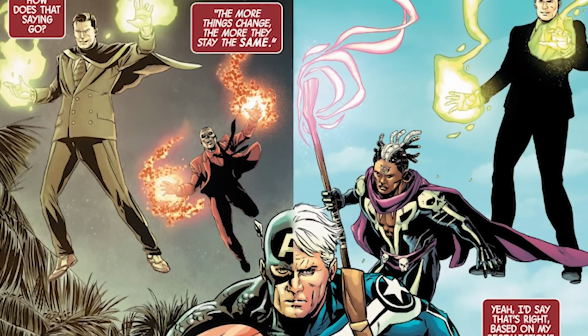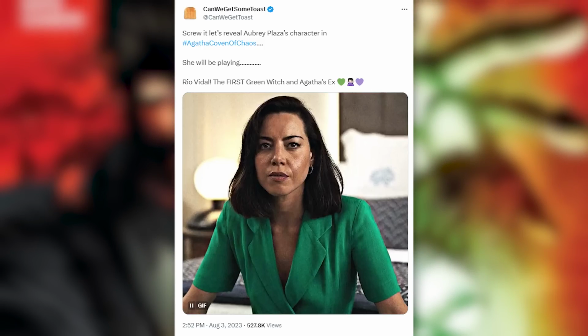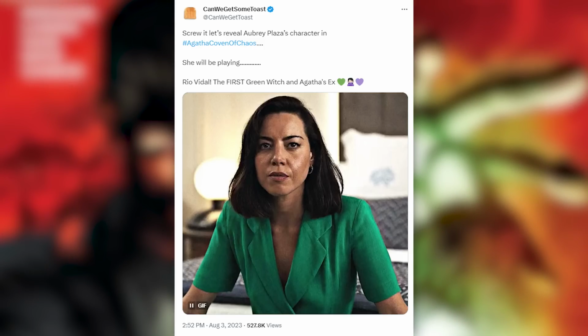Now, this book features the first appearance of the Emerald Warlock, and the reason why we're seeing speculation this week is because of a tweet from notorious Twitter or X user and Marvel leaker Can We Get Some Toast. The tweet reads, Screw it. Let's reveal Aubrey Plaza's character in Agatha Coven of Chaos. She will be playing Rio Vidal, the first Green Witch and Agatha's ex. While we don't have any Green Witches in Marvel, we do have an Emerald Warlock, and we may very well see a connection between the two.